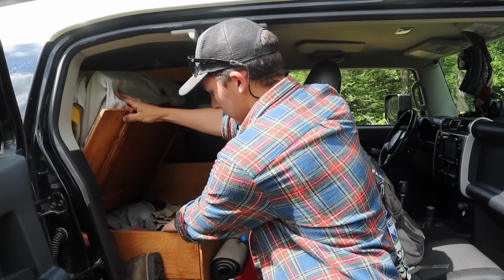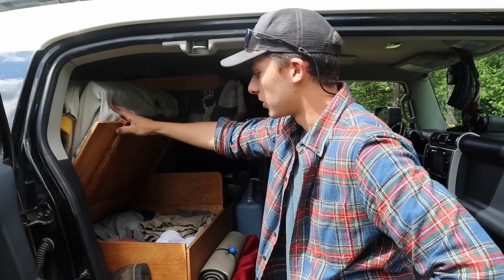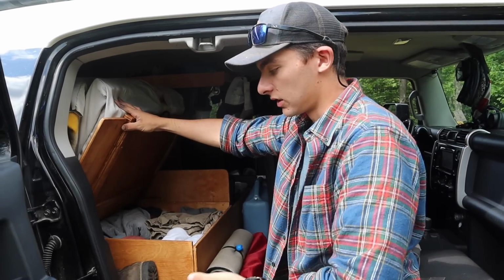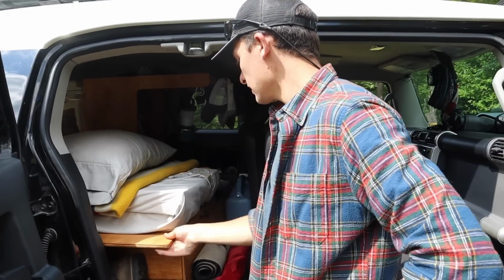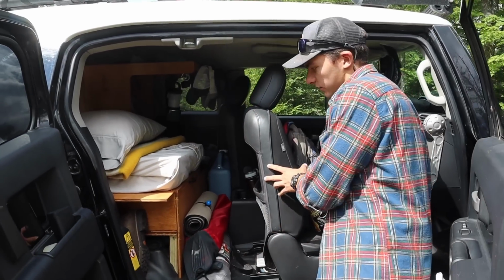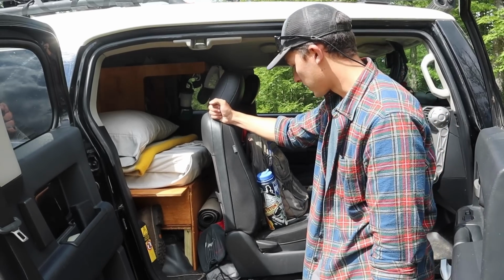Clothing is one of the most bulky things you have. It takes up the most space out of anything in the rig. And so I put it beneath the bed, but it's still in an easy to access position. And it works out pretty well. That folds down nice, and it allows for the passenger seat to still slide back into position, and for a passenger to ride comfortably.